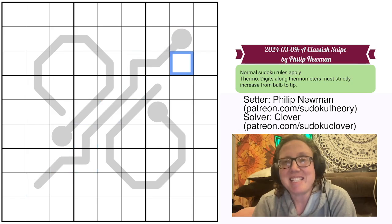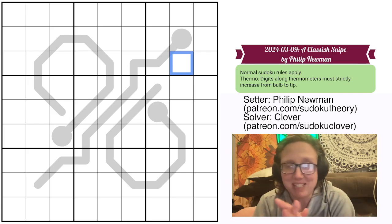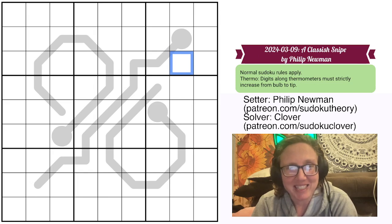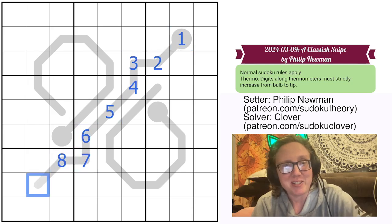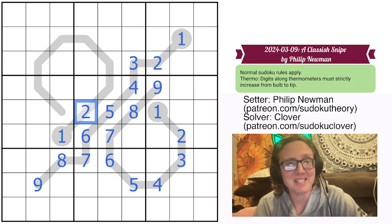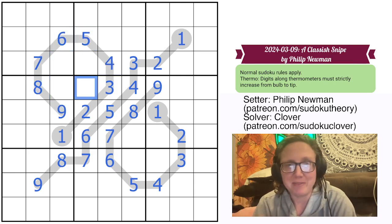Now, the thing is, this is just Philip being a little bit silly, because he explains again in his video why this puzzle is designed like this. This is Philip being a little bit silly and kind of disguising a classic Sudoku, because since these thermometers are all 9 cells in length, we can open our solve by just writing in the digits 1 through 9 in order along each of the thermometers. And after this point, Thermo rules are no longer going to be relevant. We are solving a classic Sudoku in the conventional fashion.